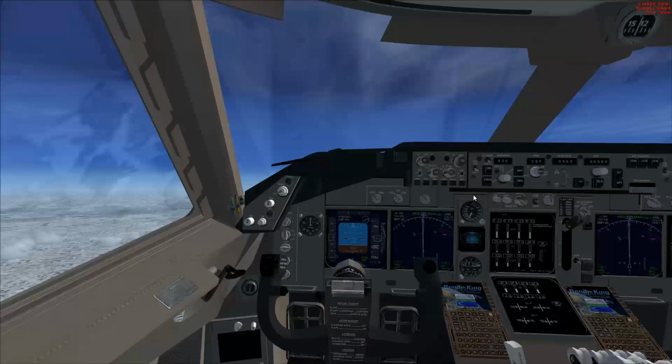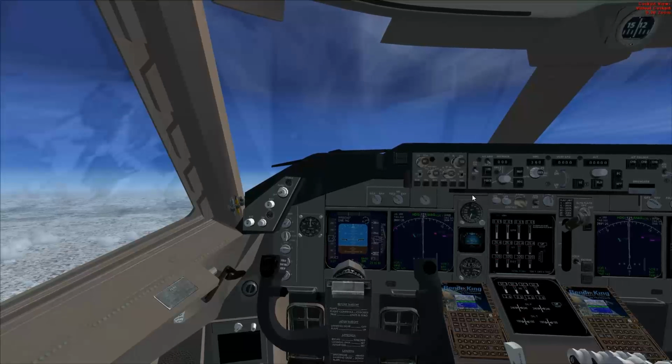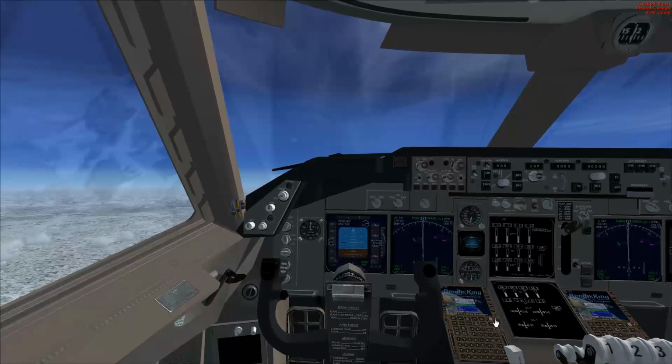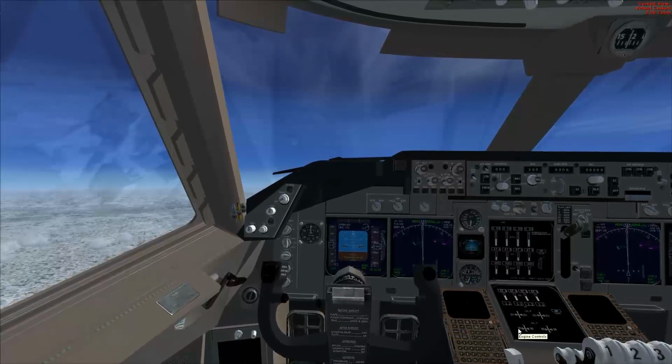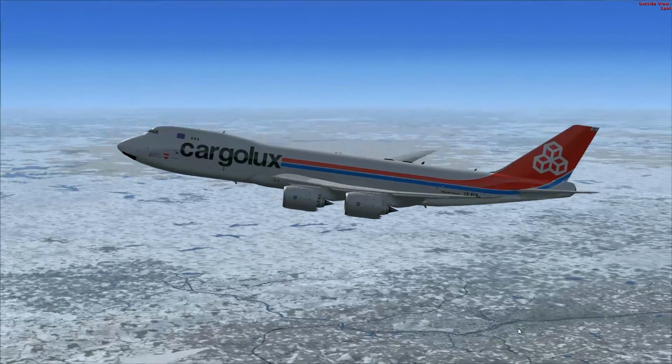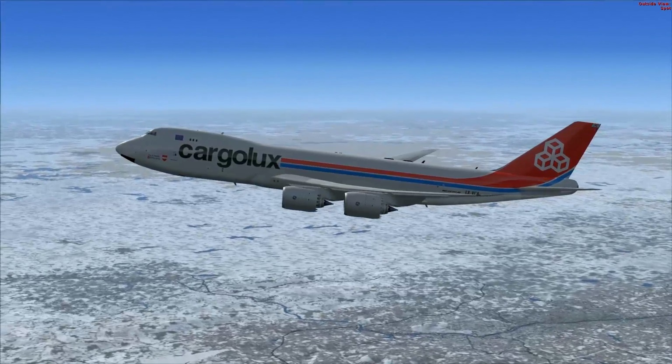Right seat. He doesn't have much of a view. Let's go back to our virtual cockpit. All right. So there we go. Oh, I left my Bendix King on. Off you go. Thank you. All right, so this is 747. This is 747-8F. This is the F variety.